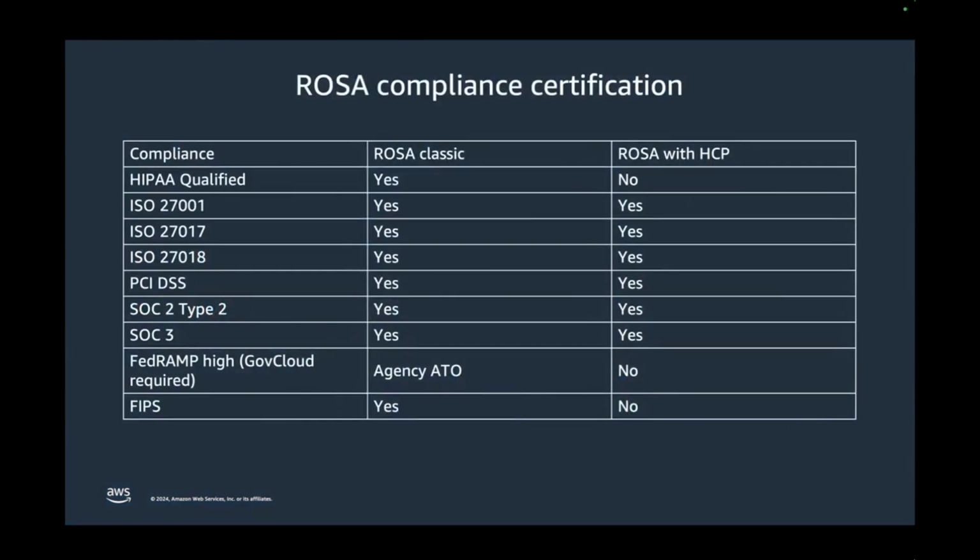Sure, Ryan. So, from a security and compliance perspective, ROSA has several certifications already in place. If you're looking at ISO 27001, ISO 27017 and 27018, those are already in place. Likewise, PCI DSS, SOC 2 Type 2, SOC 2 Type 3, but it doesn't have FIPS support. For customers who are deploying Maximo in a government regulatory environment, this is typically public sector customers, ROSA is available on AWS GovCloud as well. However, for the certification of FedRAMP, specifically FedRAMP High, that is currently going through that process, and it has an agency ATO. We are anticipating seeing full FedRAMP High support later.